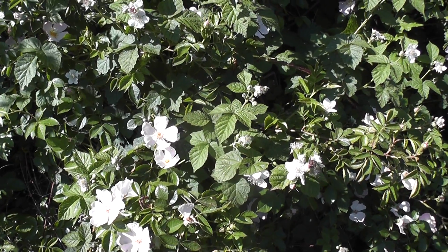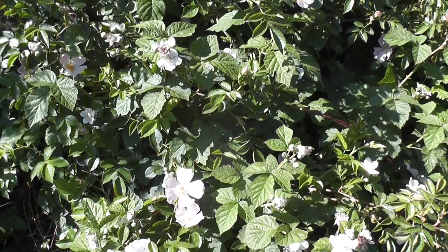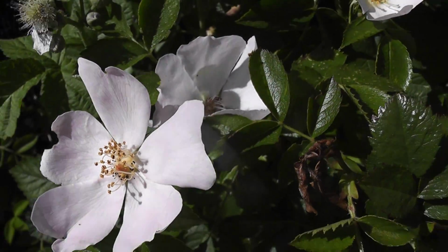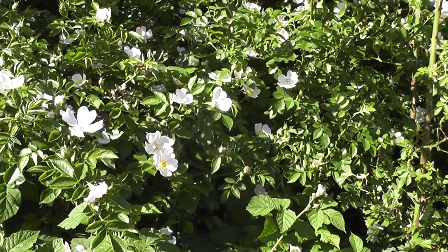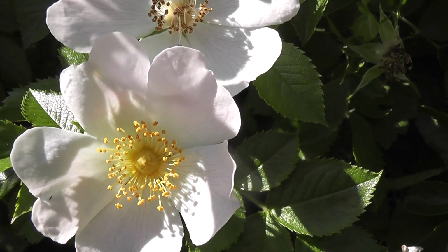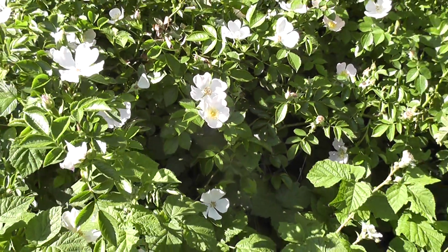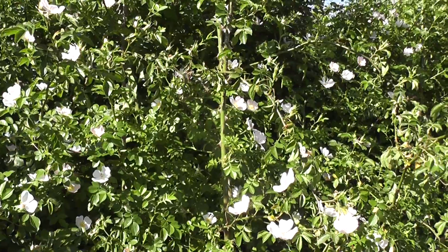Now that we're into June, this is the first week of June, we're reaching the last of the flowers, and this is a typical June flower, the dog rose, which covers the hedgerows with these magnificent flowers. All those stamens there. And of course later in the year their fruit are hips, bright red, which are rich in vitamin C.